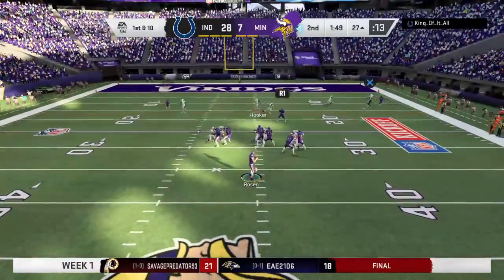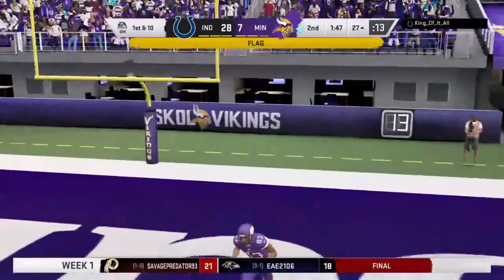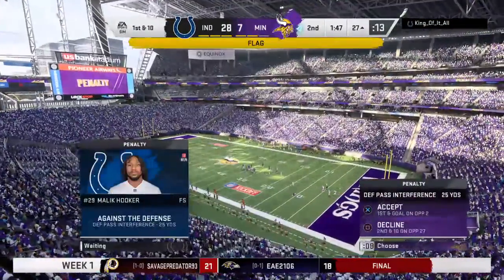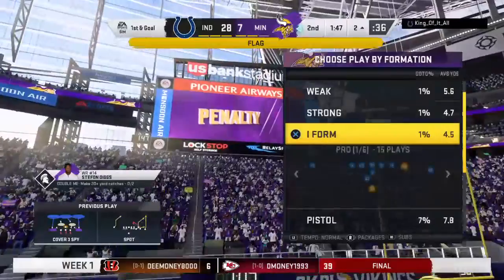Throwing now, Rosen on first down. And that's going to wind up incomplete. However, we do have a flag down. Let's check in with our referee.